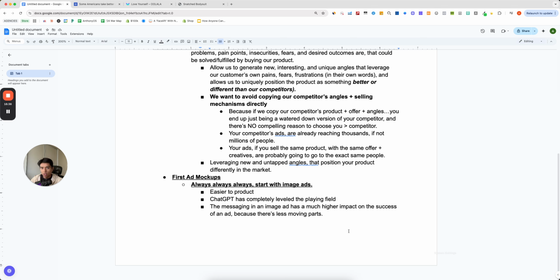So messaging in an image ad has a much higher impact on the success of an ad because it's a static piece. If I do a creative that's a video and a creative that's an image, it's much easier to tell if the success of either ad is being driven by the image or by the messaging. Because with a video, maybe you just have a really interesting hook, or maybe your avatar is on point, or maybe the last piece of the script and the call to action is really strong.